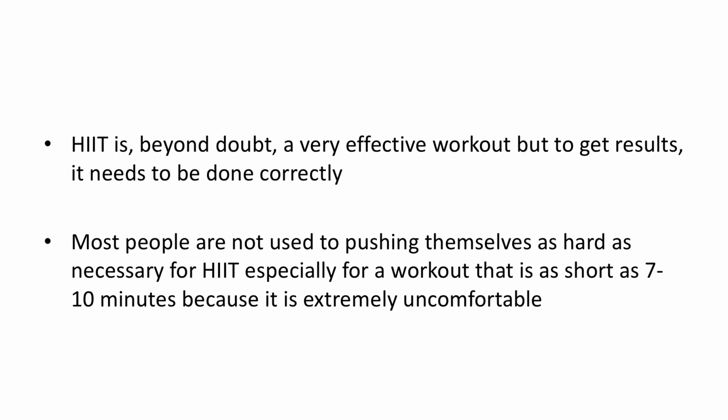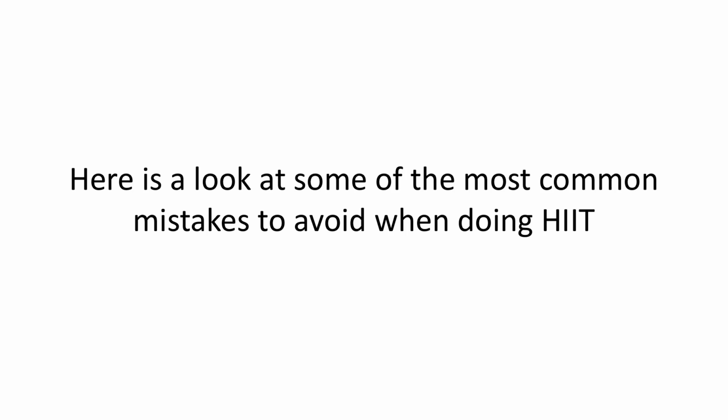That's why many people often start making mistakes during their workouts, which can easily sabotage their efforts and diminish their results. Here's a look at some of the most common mistakes to avoid when doing HIIT.